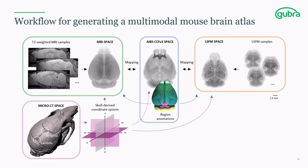We developed the multimodal mouse brain atlas for integrating different imaging modalities. Here is the workflow: how did we create the atlas? It's a little bit different atlas, because the concept we use is different from what is usually used. Atlases always contain brain templates, but we don't put them in the same morphological space; they're in their own morphological spaces.